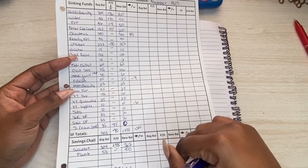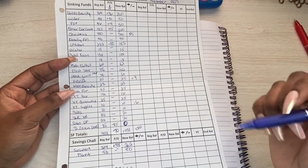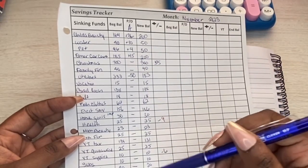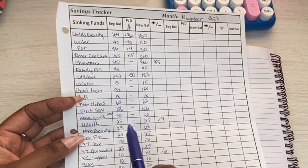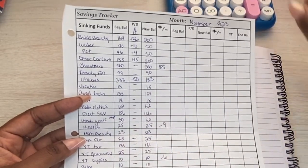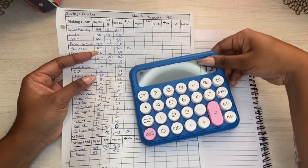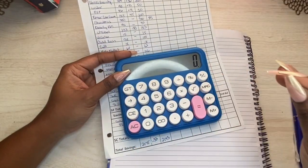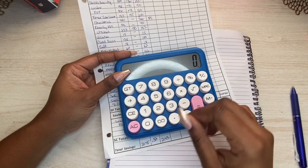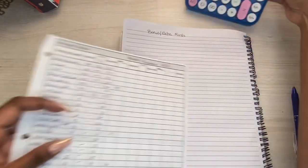So this is something that I created myself just to kind of keep track of how much I have in each of my savings accounts. So those are all here. So the first thing that I wanted to contribute to was Christmas because that was a priority for me. Christmas right now had 300 and we spent 105, so it has 195. My goal for Christmas is $500. So since we have 195, I needed to contribute $305.